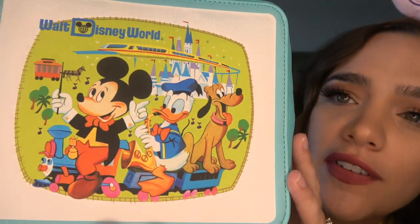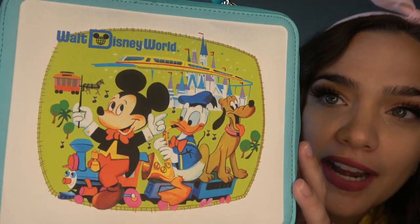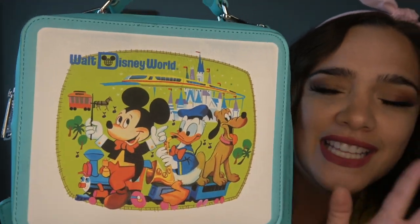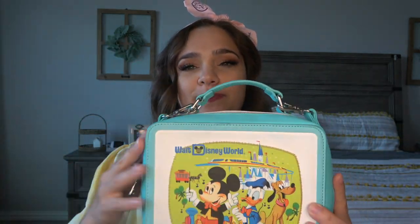Next one is also another favorite. That's two. This one had to be picked up in the parks because it was a park exclusive, and it looks like a little old-timey lunchbox. They also did have a lunchbox version of this that was like an actual metal lunchbox. We've got Mickey, Donald, and Pluto riding on a little train. We've got the castle in the background and the monorail going across the top. It's very classic Disney, very old school vintage.